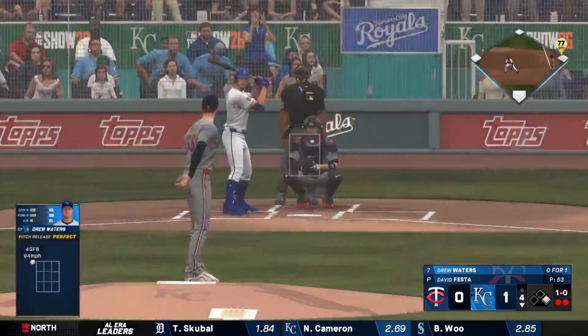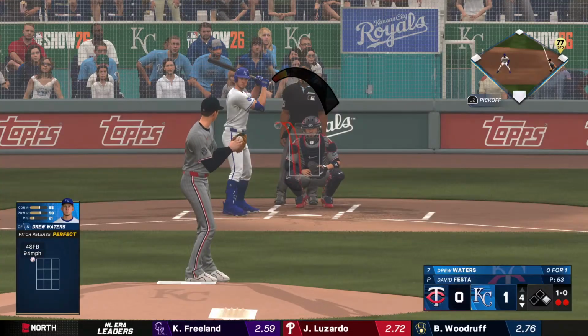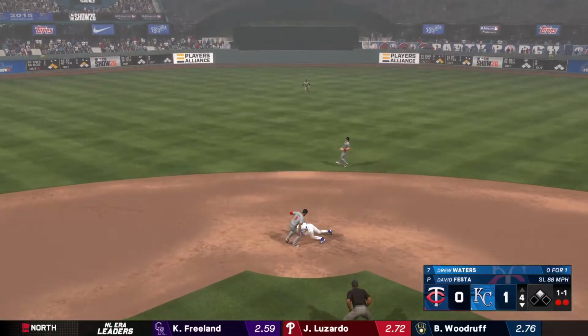Ball. No. He's a master at hitting fastballs. You need to be careful with location if you're going to throw them. Runner takes off. Pitching for a strike. Throw to second.